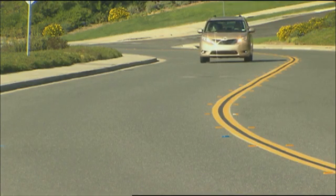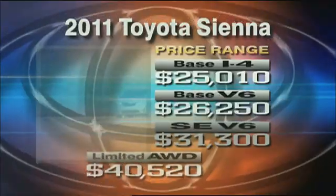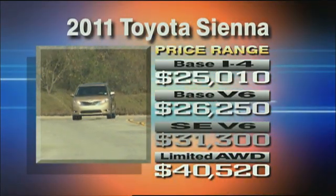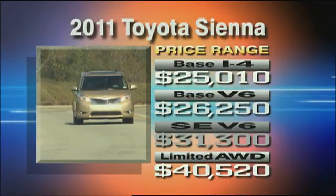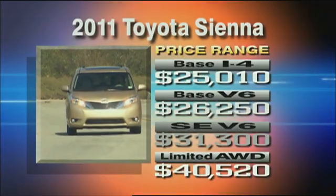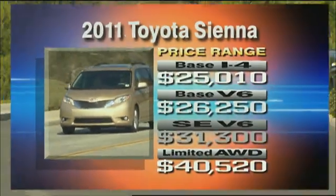When it goes on sale later this spring, Sienna prices will start slightly lower than last year at $25,010. The V6 starts at $26,250 and can climb to an eye-popping $40,520 for an all-wheel drive limited.